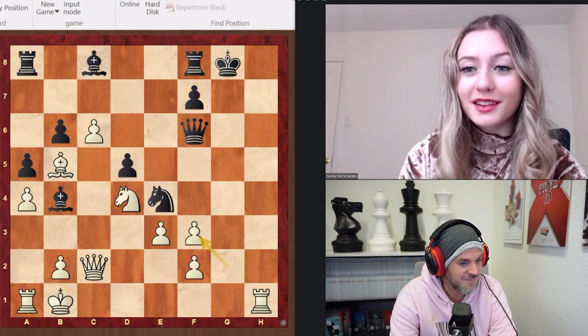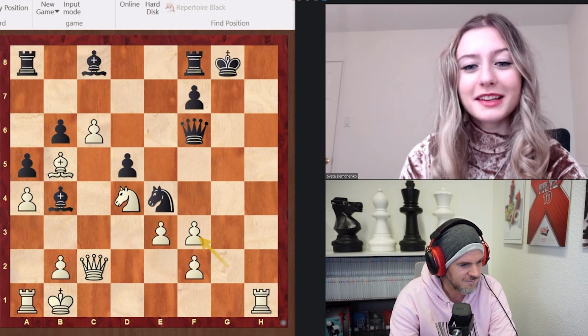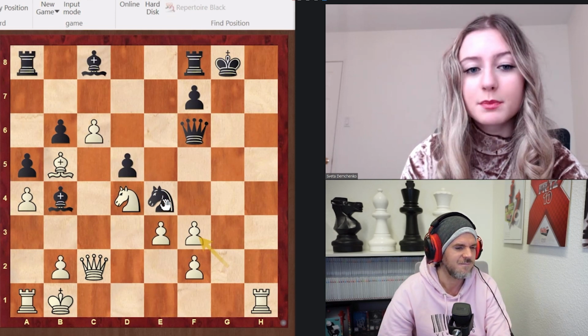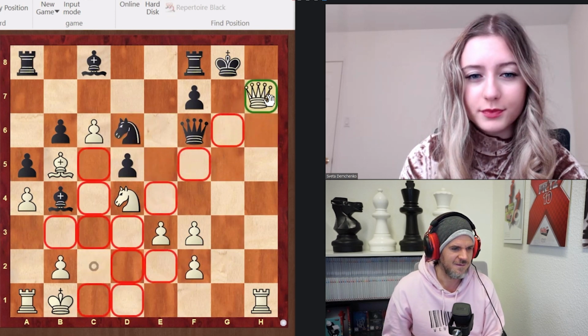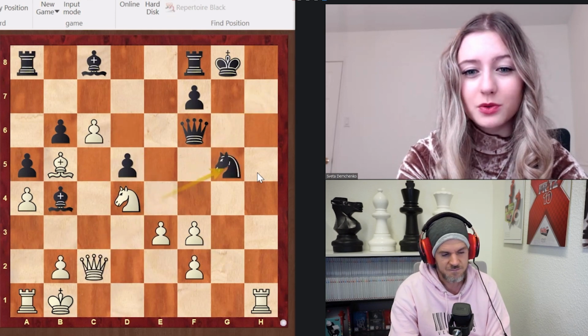So this didn't happen in the game. g4 didn't happen because of this exact reason. Also, okay. And well, the point is that now we recaptured, so we're down a piece, but this knight is not allowed to move. Wherever it moves, there's going to be mate on h7. Yeah. So it cannot move there, but it can move to g5.